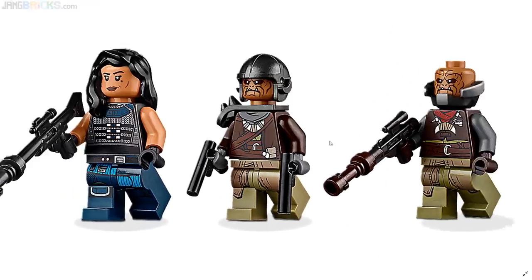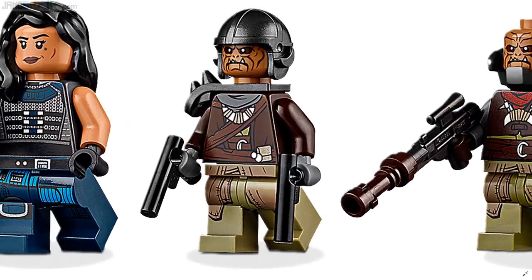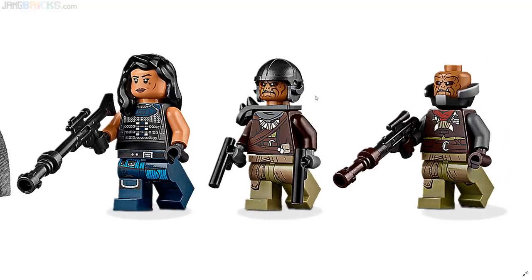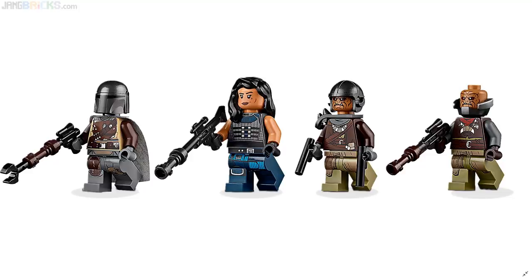Anyway, yeah. He looks kind of funny with his old school football style helmet there. You can just imagine that being leather, even though it's supposed to be probably metal. Anyway, the Klaatu dudes look kind of weird. The Mandalorian looks really good. Cara Dune looks really good. Overall, the set looks pretty good.